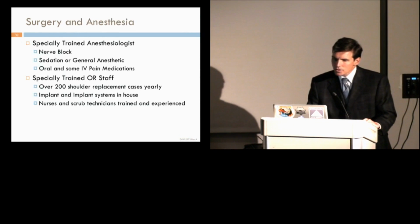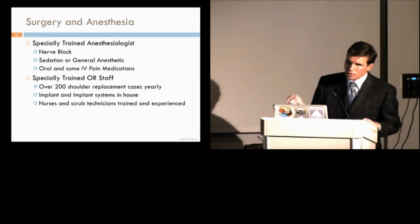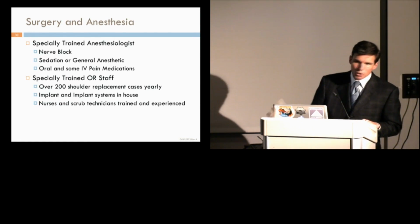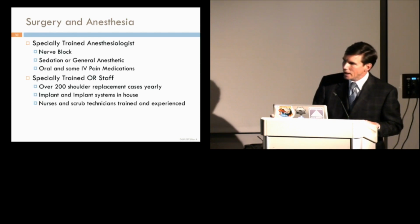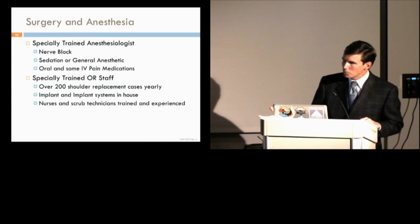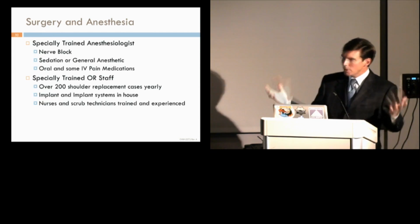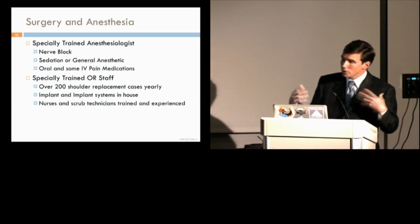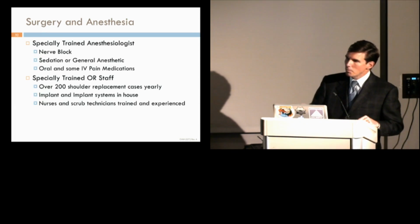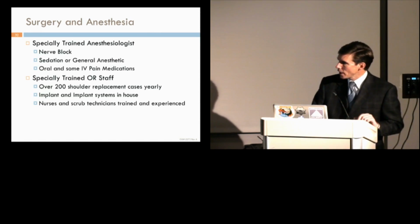At a hospital like this, we have specially trained anesthesiologists, and we have just a small cadre of anesthesiologists who do our shoulder cases. The reason for that is because most of our patients get a nerve block so that the shoulder is completely numbed up both during and after the shoulder surgery. So when the patients wake up and they're in the recovery room, there really is essentially no pain. As the nerve block wears off, we have IV and oral pain medication to help manage that.